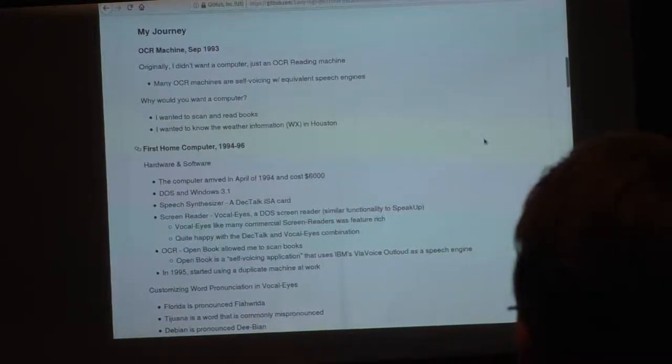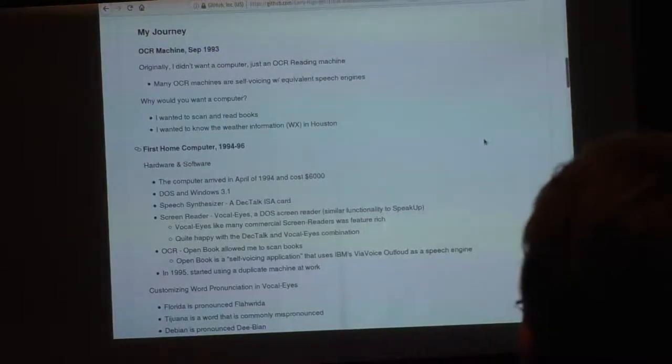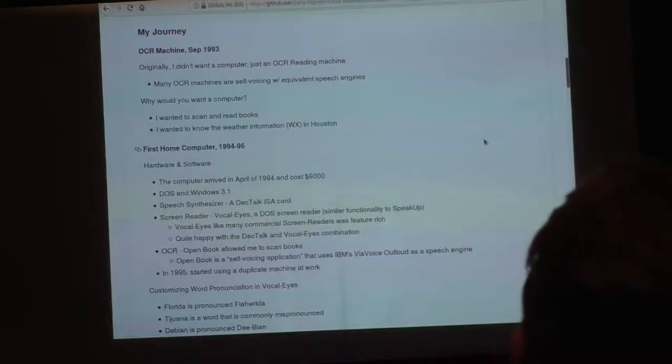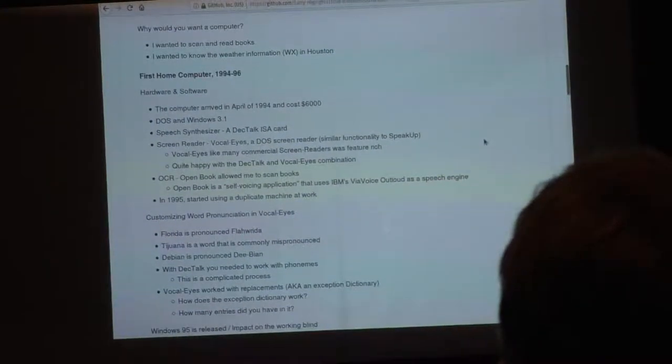And why don't you tell them about your hardware that you use for speech synthesizer? I had an internal DECtalk. Okay. It was an ISA card. Yeah. It went inside the machine. It's a DECtalk 4.1C. It was a really great sounding thing. There are DECtalk archives around. You can hear them. We don't have it with us, I don't think.